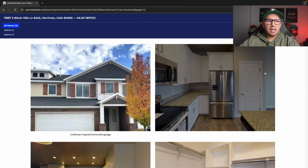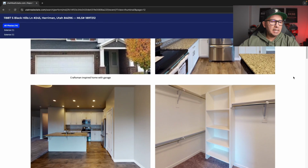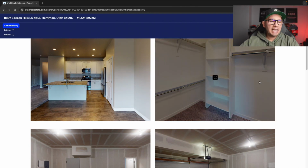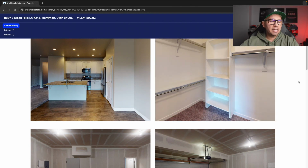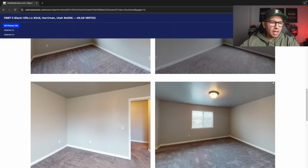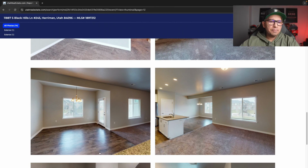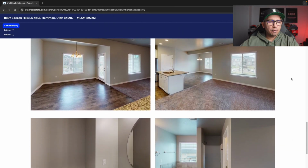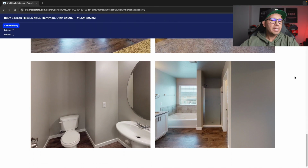So as you can see, it's still fairly new looking, right? Not as modern as some of the other townhomes that we looked at that were built in the last few years, but still very nice. You still have access to those garages. You have your bedrooms, your living area there. It looks like it's a little bit of an older carpet there from what we can see here in the picture. But overall, pretty nice townhome.